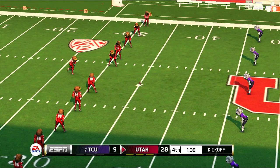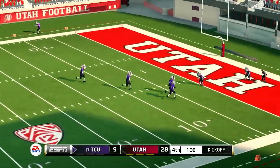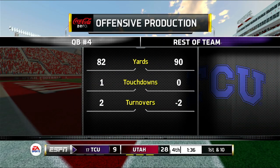Utah is lining up to kick this one off. He really got a hold of that kick. This one's going to be down in the end zone for a touchback. TCU's coaches have got to be scratching their heads right now. They know they have to go back to work and go back to work in a hurry.